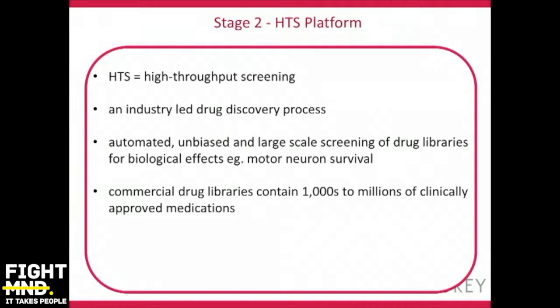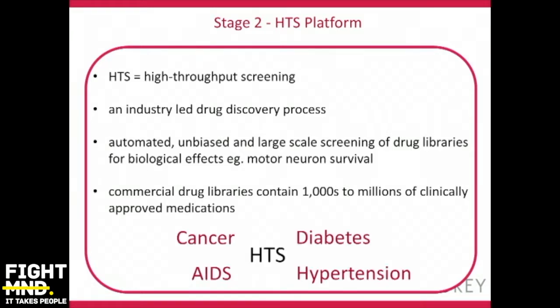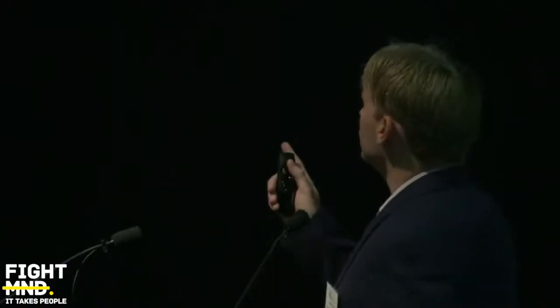Now this is an example of the success of HTS. So HTS, using this technology, there have been breakthroughs that have led to clinically approved drugs for cancer, HIV, diabetes, and hypertension, high blood pressure, but not for MND. And that's where the breakthrough comes. So I wanted to introduce you to this.